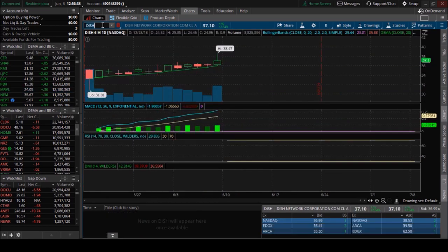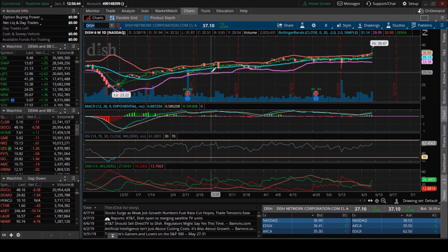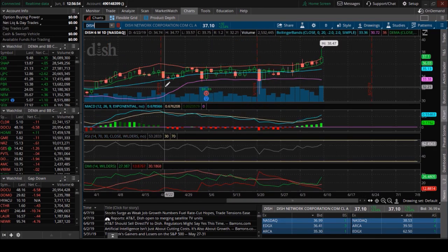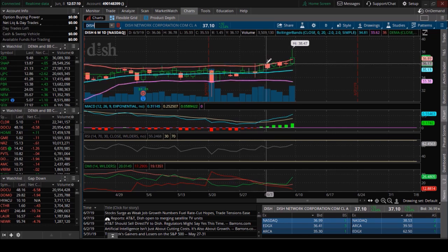Next, we're going to look at Dish. So Dish has been trending up for the last 5 months. We'll zoom in so you can see the candles a little bit better here, but the band's kind of narrowed here. Our green DEMA line got close to and touched the middle Bollinger Band line, and then it took off again. And as it started to take off, the price started hitting this top Bollinger Band line, and now this DEMA line is acting as a support, and it's keeping it up here.